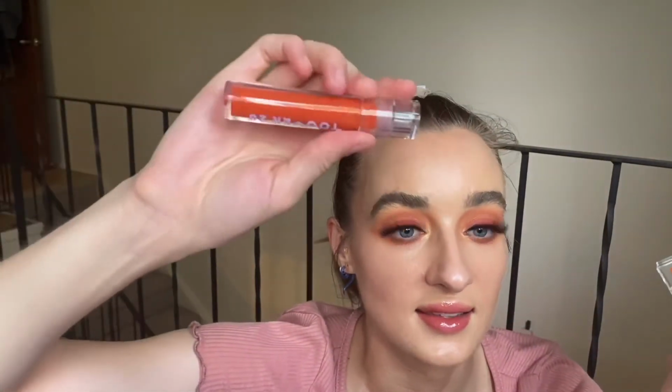And their gloss is so good. I'm a huge fan, and I just feel like this is a really nice, kind of peachy orange monochromatic makeup look, and I'm really happy with how it turned out.